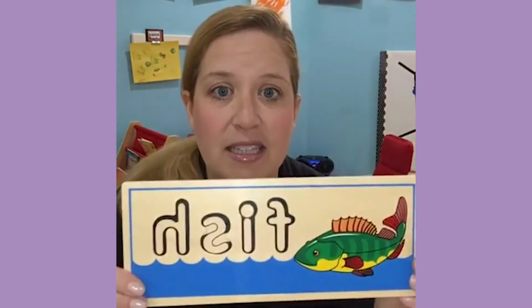So I have these really fantastic alphabet puzzles from Melissa and Doug. They're wood, which I love, wood toys, because they hold up really well to a lot of play and wear and tear over the years. And these wooden puzzles come with these nice little wooden alphabet pieces.